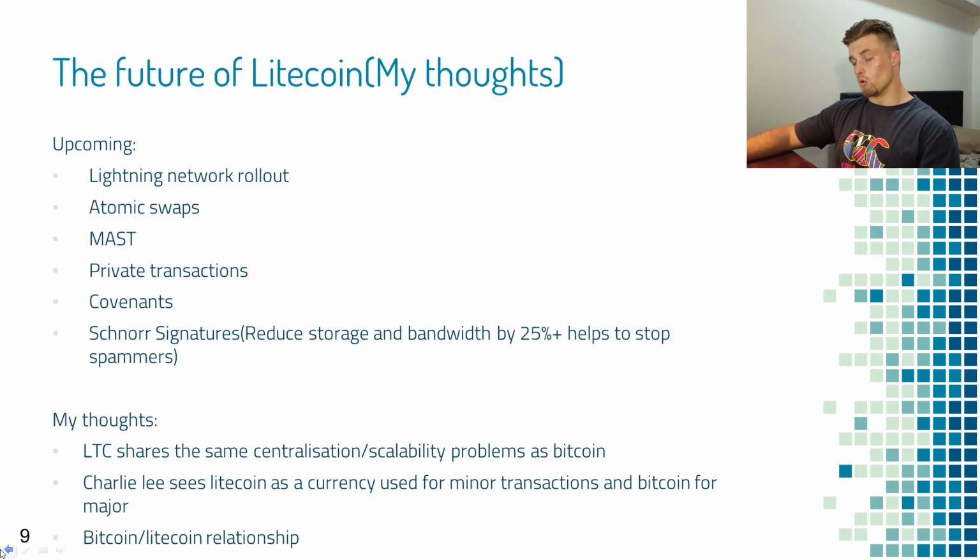And so my thoughts on Litecoin: I like Litecoin. I really do like Litecoin, but it shares a lot of the same centralization and scalability issues as Bitcoin does. And what do I mean by this? The first, the centralization part, is due to the fact that it is a proof of work blockchain, which has ASIC cards developed to mine it, which are cards specifically built to create this cryptocurrency and mine blocks. And although Litecoin is probably less centralized than Bitcoin, it is still quite centralized because it has the use of ASIC cards in it.